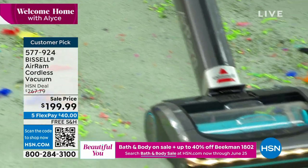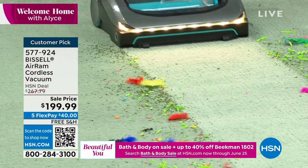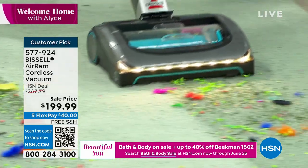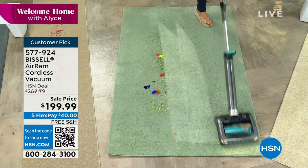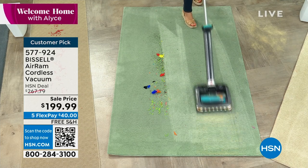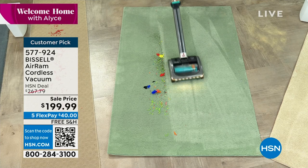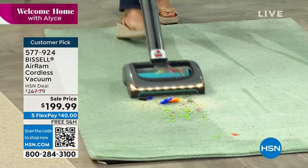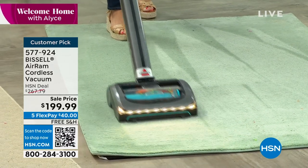Now, these are brand new carpets we just got, and I want you to watch. Do you see that? Look at the carpet line. It looks like we've just deep cleaned the carpet. Are your carpets looking worn and torn and just gray and dirty? We had the most relaxing day yesterday. We had a couple of pet messes. I just pull out the Air Ram, and guess what? You don't even think about it. But for the big messes, this is going to get the job done. Now, we all want cordless.